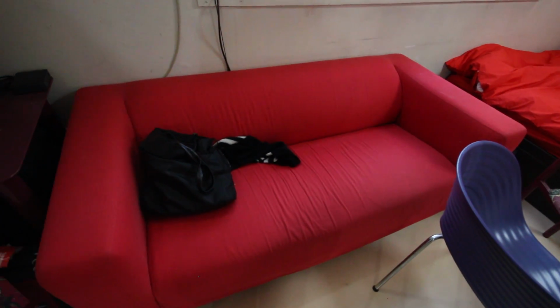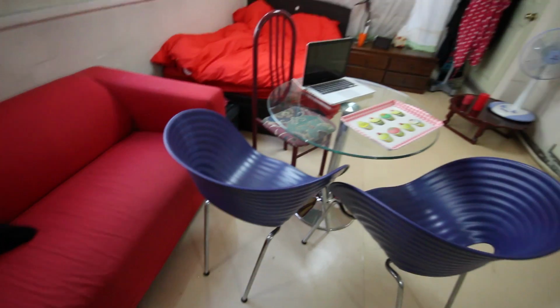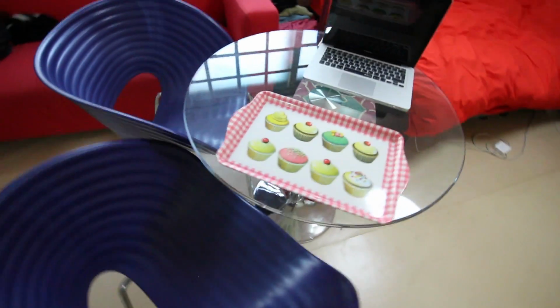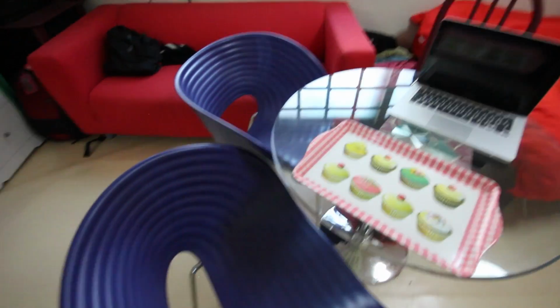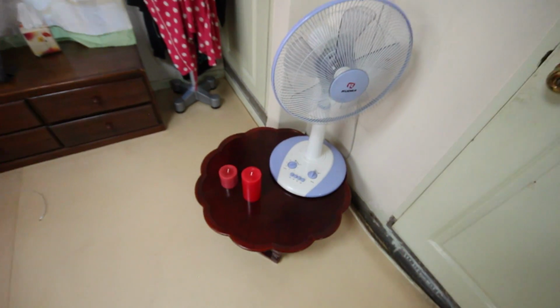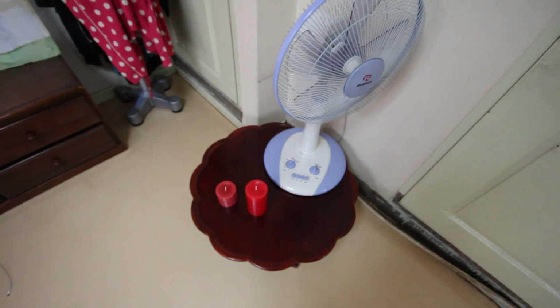Here I have got my amazing sofa. It's pretty ugly, but it's really comfy. I've got my little dining table. Bought myself a tray for it because it's glass and I just ended up getting smudges everywhere. But it's a pretty nice table, I'm happy with it. Also got this horrible, useless little table here, but I'm sure I'll find a use for it other than just candles and a fan.